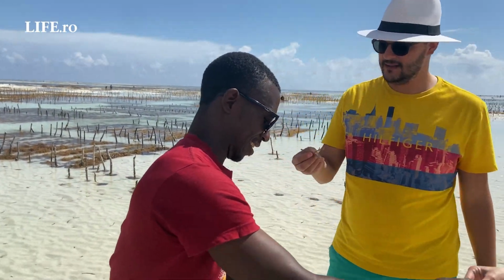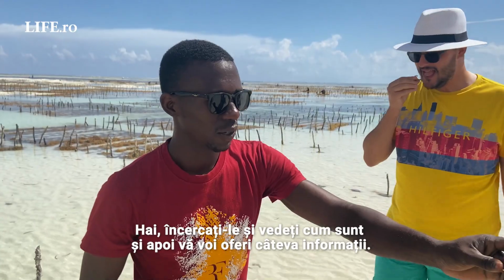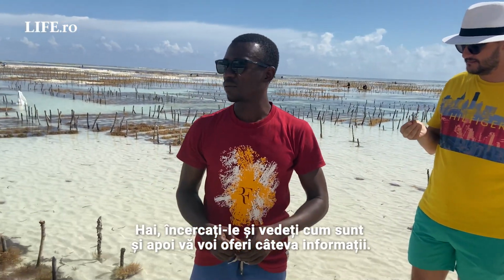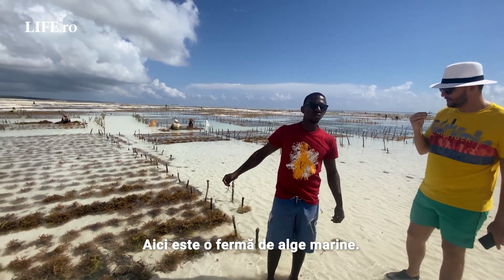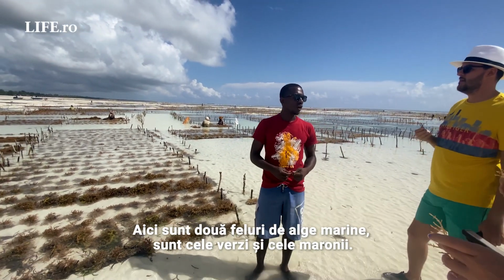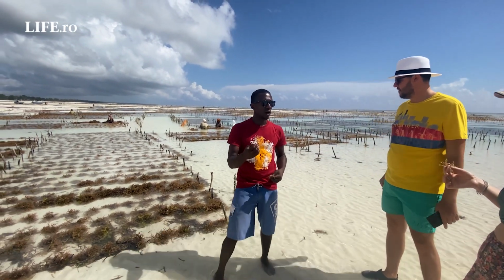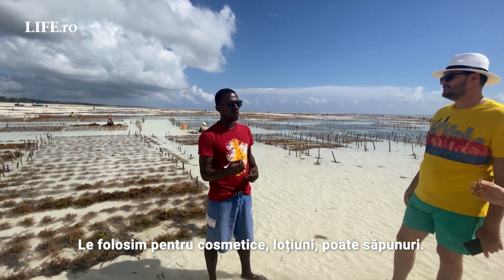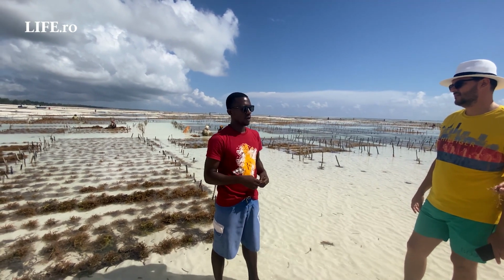Can we eat? Yes, we eat. No, just touch. Touch and look how it did, and then I give you a little bit of information. This is an algae farm, or seaweed farm. And here we have two colors of this. We have the green and brown, but all we use to make cosmetics, lotion, soaps, local medicine, and sometimes we eat it.